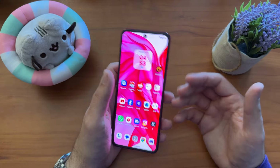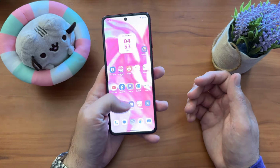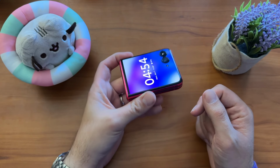You could say things about the Snapdragon 8S Gen 3. Yeah, okay, maybe it doesn't have the raw horsepower of the Flip 6, but that's not what you're going for with these. This would get everything I want done and then some, and it just has the style and the flair as well, and just close it down, have the external display. It's just a really cool device to have in your pocket.